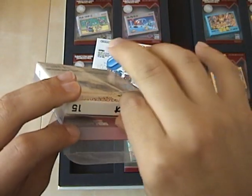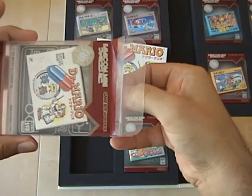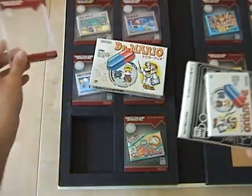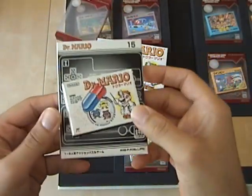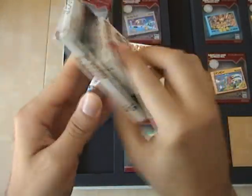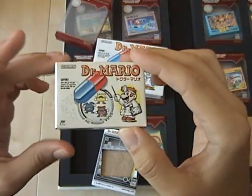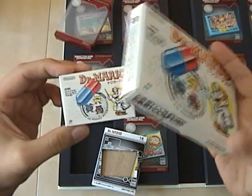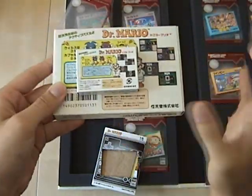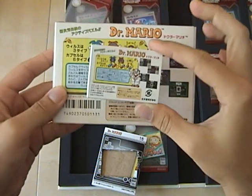Each one in this set, I don't think the retail ones are, but each one in the set is numbered 1 to 30. Take out the tray, you're left with the clear plastic box. And coolest thing ever, they reproduced exactly, even on the back, the box art for the original, which I think is just cool.